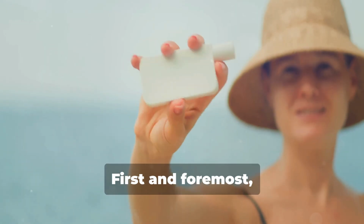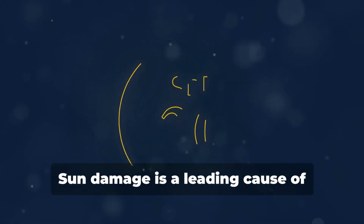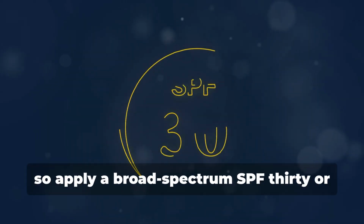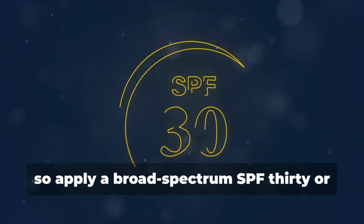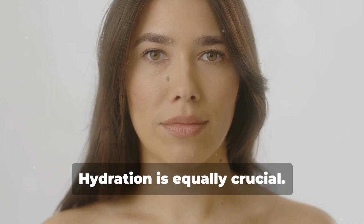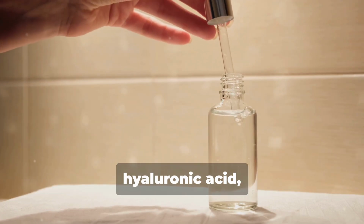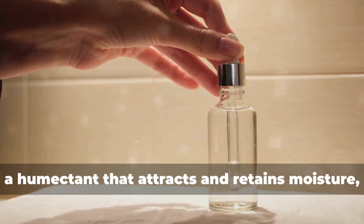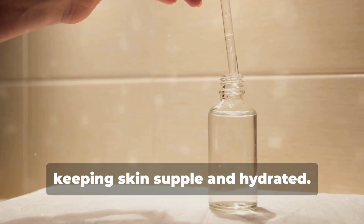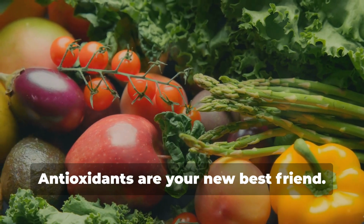First and foremost, sunscreen is non-negotiable. Sun damage is a leading cause of premature aging, so apply a broad-spectrum SPF 30 or higher daily, rain or shine. Hydration is equally crucial. Look for serums and moisturizers rich in hyaluronic acid, a humectant that attracts and retains moisture, keeping skin supple and hydrated.